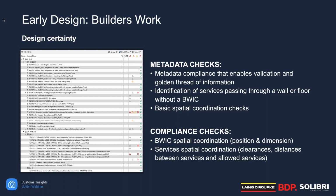It must comply with manufacturer requirements, which can be subject to different constraints according to the wall type, the wall performance, whether the wall is subject to crowd loads, deflection, and also the position of the studs, as well as the service type passing through, the service size and service material. So there are a number of constraints that we need to make sure the builders will comply with.